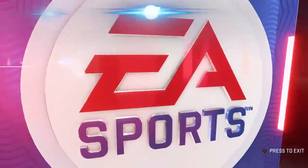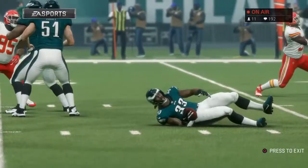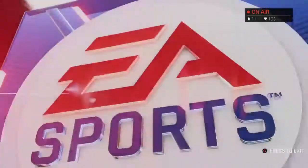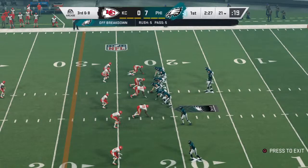Came out in a power set, but that only served to put more men in the box. And guess what? If you're going to do that, you've got to win up front, right? Your offensive guys have got to beat the defenders. They lost all leverage on that play. Now on third down, an extra DB out there for the Chiefs.